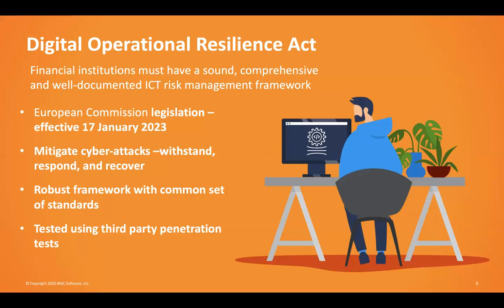I did actually have on one of my presentations about DORA a picture of Dora the Explorer, but it cost $21 to get the copyright for it, and they wouldn't fund me for that on this one, so I had to take it off.